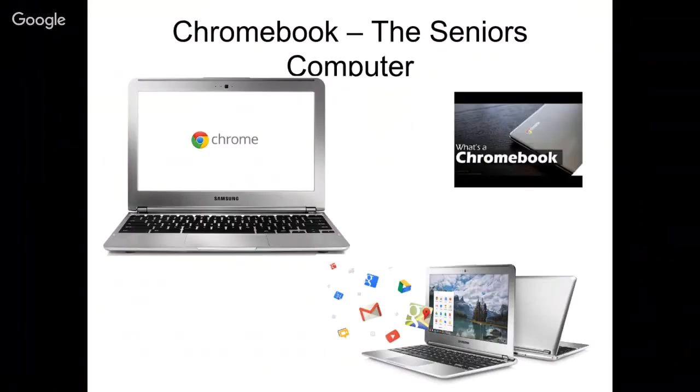So I thought, here you go. There's the first slide. Let's get on to the second slide. I thought I'd talk a little bit about the history of Chromebooks.